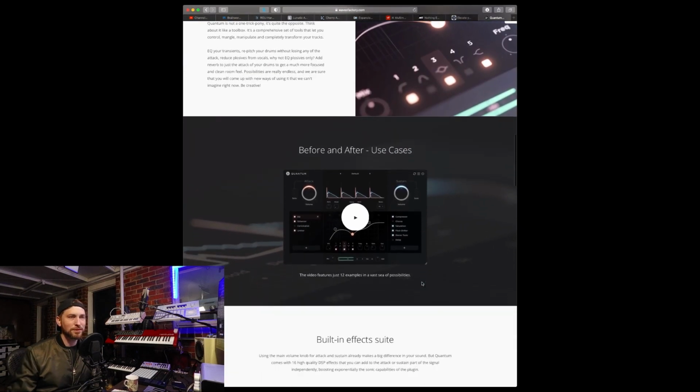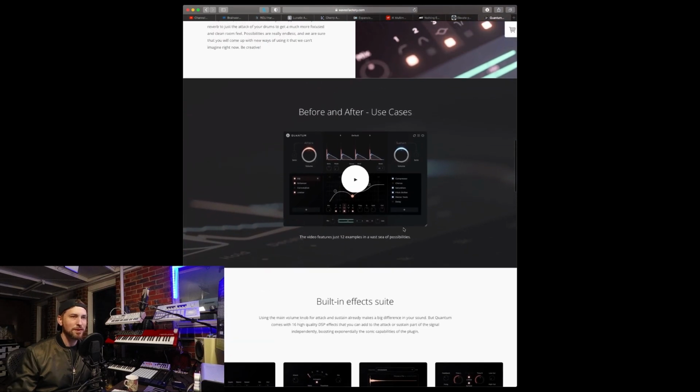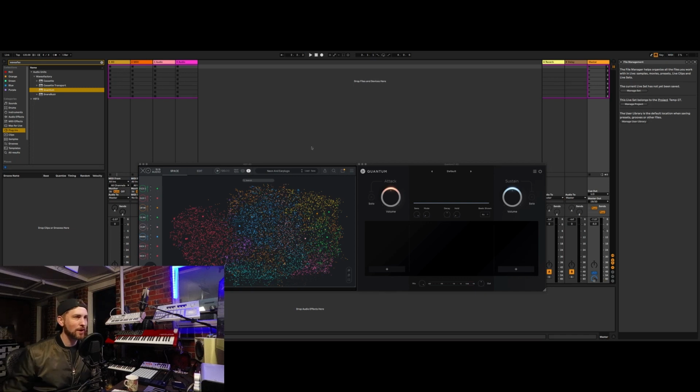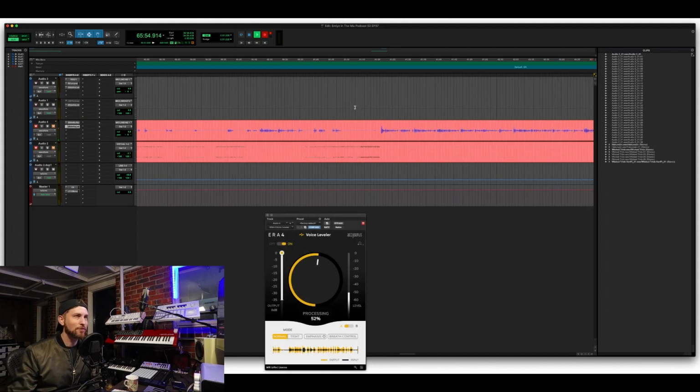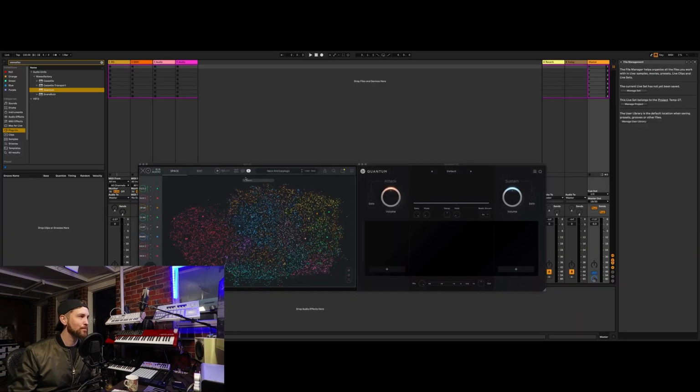I can talk about this over and over, but I think we should just have a little play with it, because as a transient shaper, it is amazing. I've got it up here in Ableton Live, on the default preset. What we'll do here on the podcast and on the video is go through the presets and have a listen to the different varying results that we get from that. Just checking the podcast is still rolling along there. Beautiful. All right, let's do it.